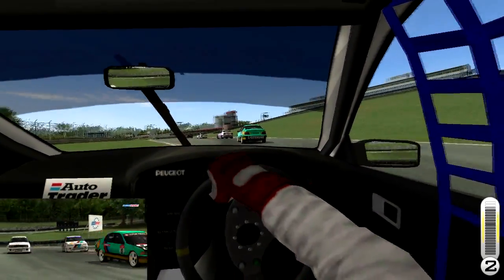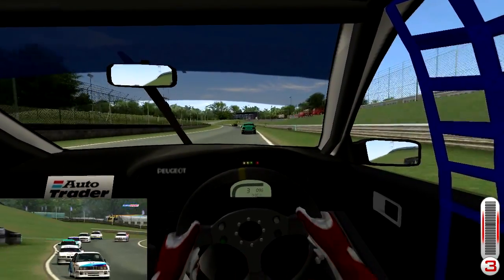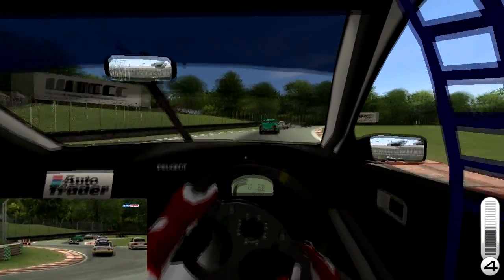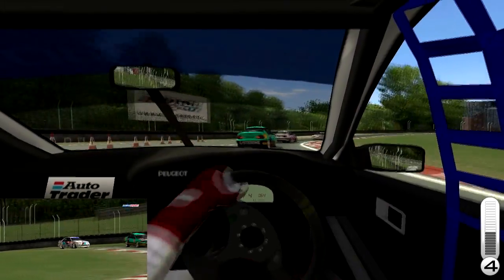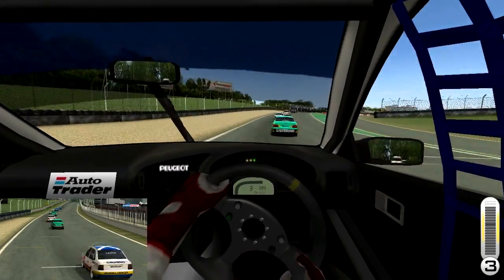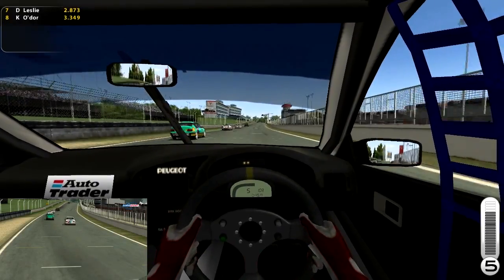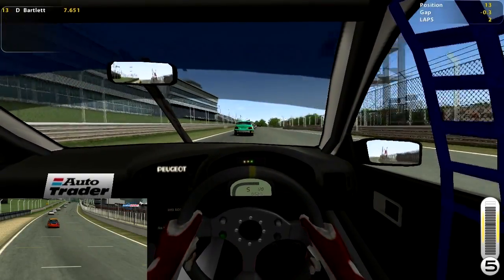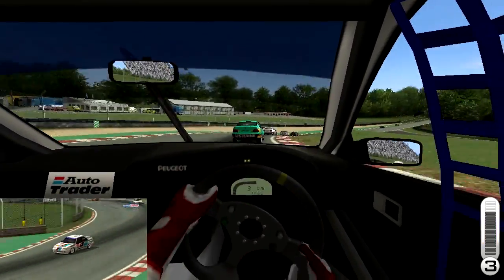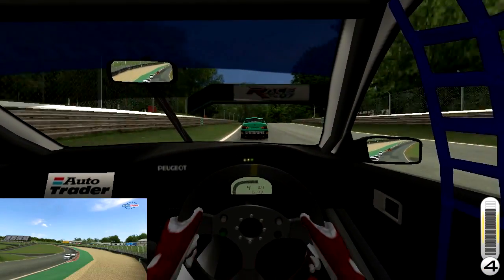Oh, this is risky going through the curve, and we get the position. And the BMW ahead getting a little bit squirrely as we head into Clark Curve. So far so good though, no incidents as such. And we're currently in 13th position, 7 seconds behind the race leader.